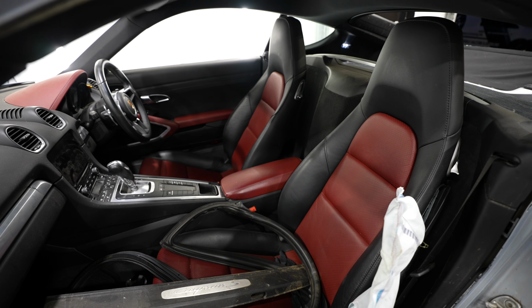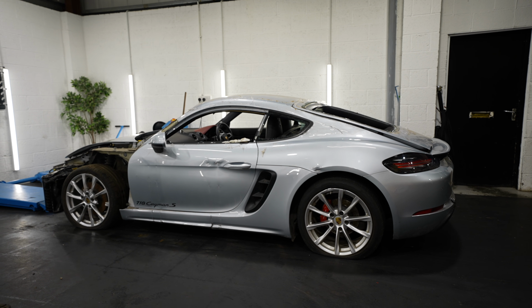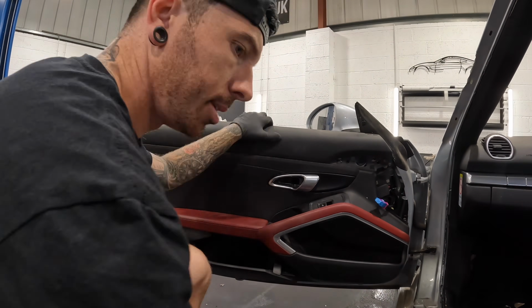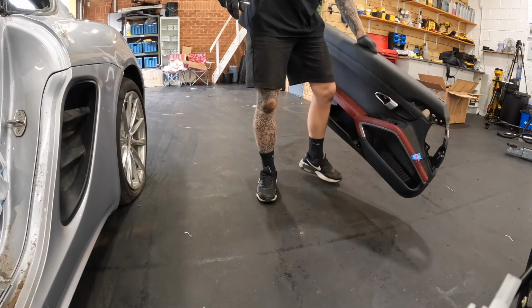Now, before I even start thinking about the A-pillar and the rear quarter, there's so many more damaged parts on the Porsche that need to be removed. One of them including this door. But along with the damaged parts, there are some parts that are salvageable. So I'm going to be taking off the good parts before throwing away the bad parts.